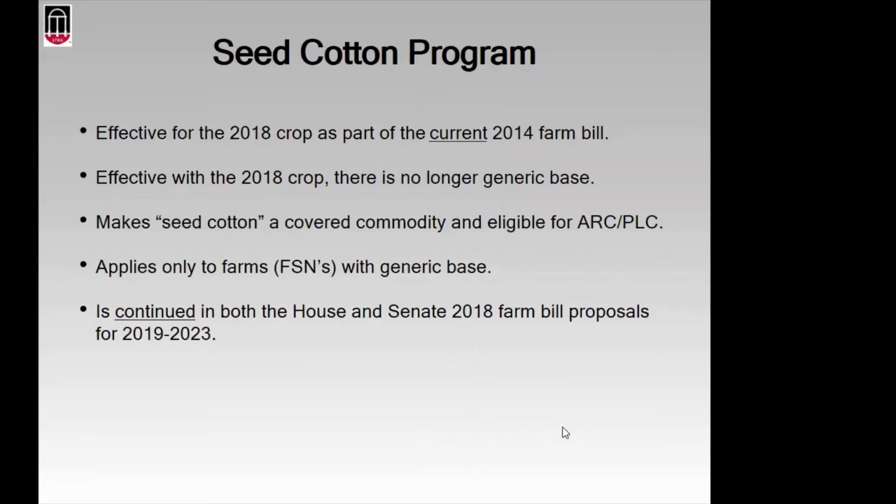Beginning with this year in 2018, there's no longer going to be generic base on a farm, okay? No longer going to be generic base, and we'll cover what you've got to do with that. This makes seed cotton now a covered commodity, just like peanuts or corn or soybeans or wheat, and eligible for an ARC or a PLC election, okay?